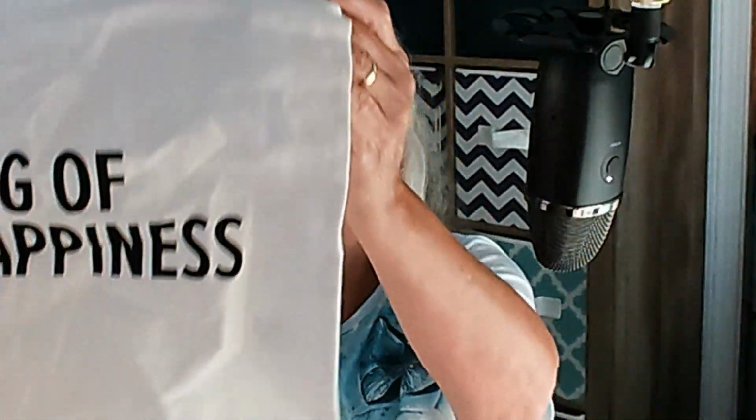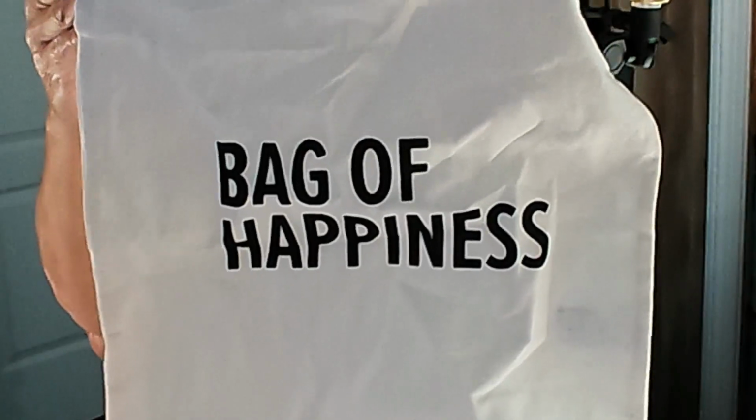I'll show you those first. I got a couple of these bags that say bag of happiness. Now, this may be filled with yarn and some notions. It might just be the bag. You never know. But I got a few of them. I thought I would put, wait, I got three to be exact, into the pile over here.